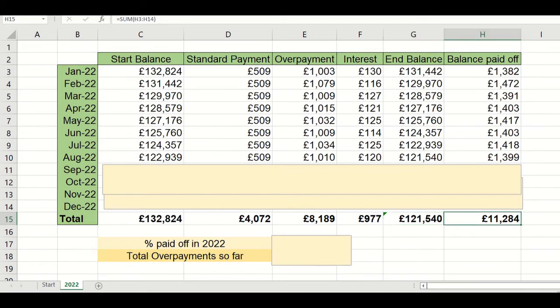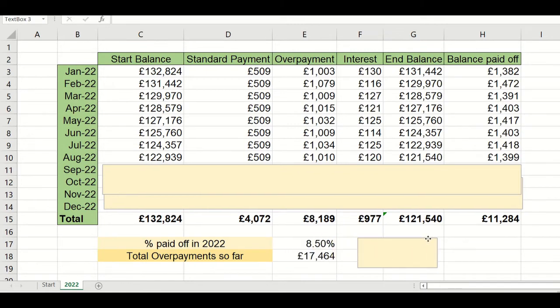So it means that over £11,000 has come off our mortgage balance this year, which is brilliant because this is the first year that we've been overpaying our mortgage so aggressively. In previous years, we've only managed to shift maybe £4,000, £5,000, £6,000 off the mortgage balance in a year. So 11,000 feels like a real leap forward and a real step forward in tackling this mortgage. So really good news.